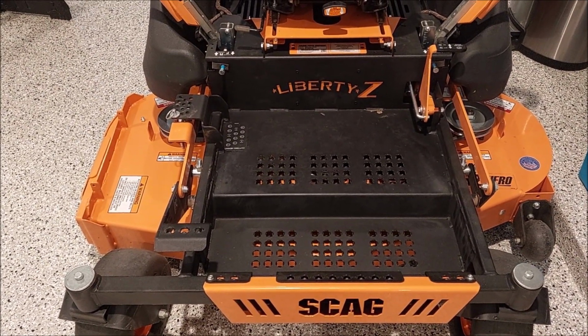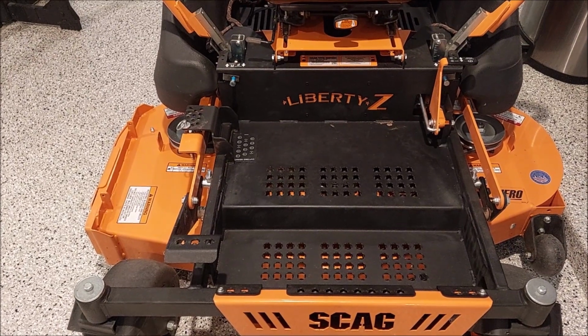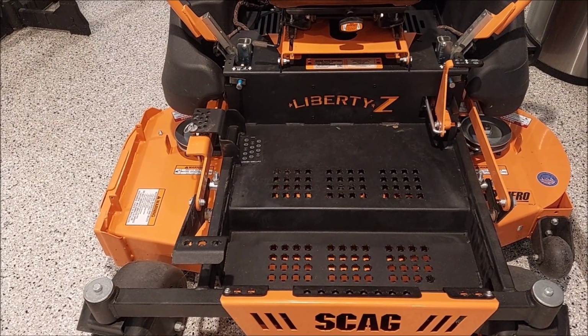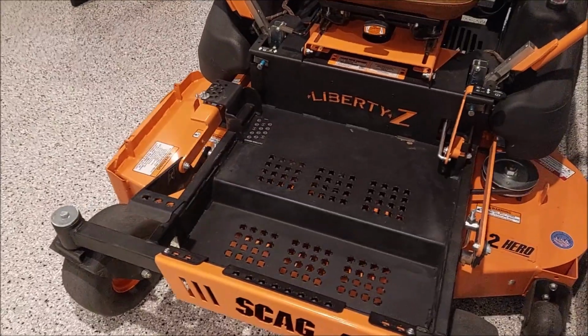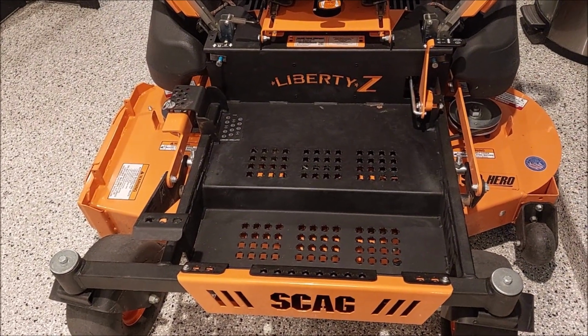I really liked Scags. They're built well, but when you've got a dealer and more importantly the manufacturer that will not stand behind their machines in 3 inches, it's not just me. I mean, they all had their problems, and the PDI was horrible. Just watch any of my videos. Legit complaints, folks. Guys that use these day in and day out, they're tough.